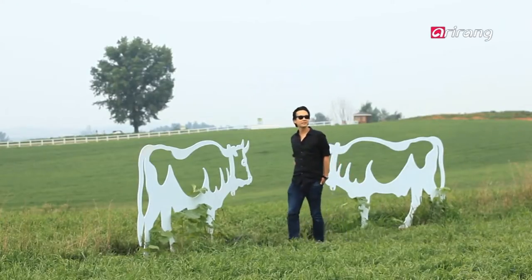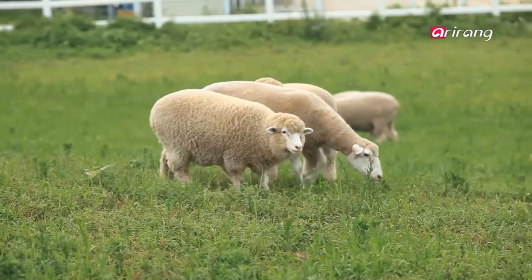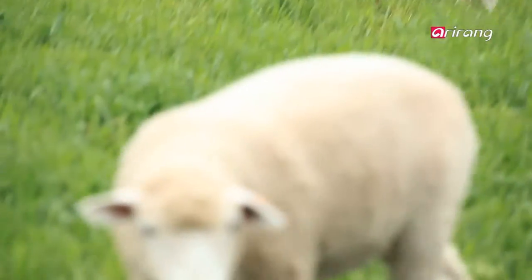So this is Ansong farmland, and as you can tell, it's a real farm, and it's huge. They've got over 2,000 animals, and what's really cool about this place is that you can visit it all four seasons, and it's never the same.